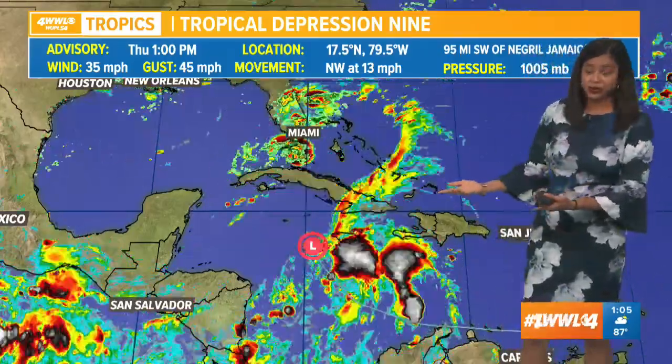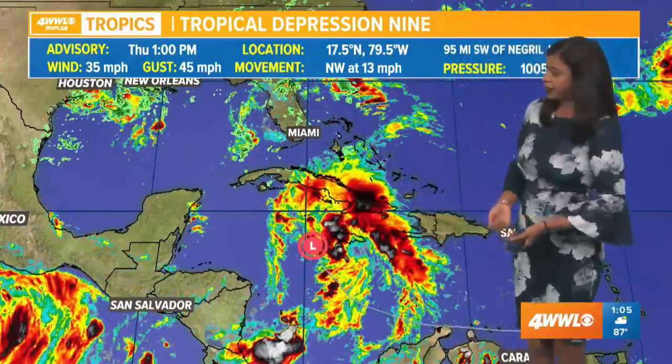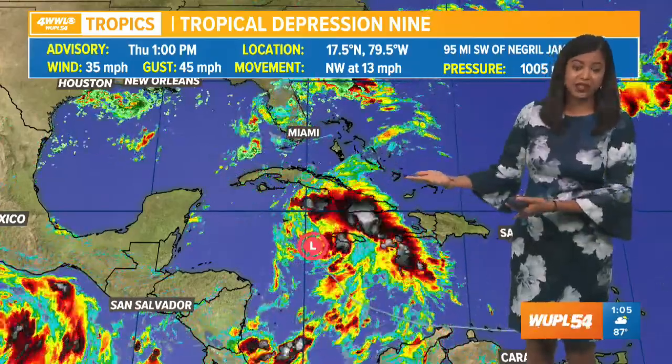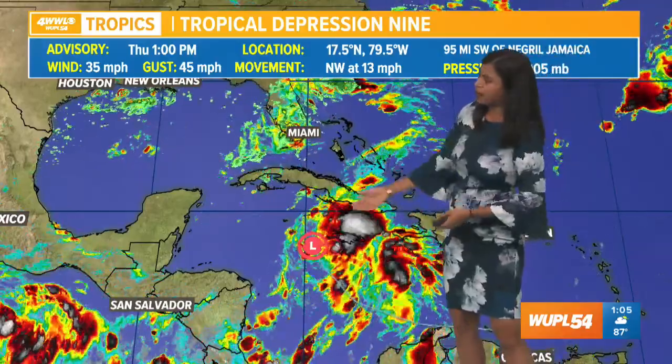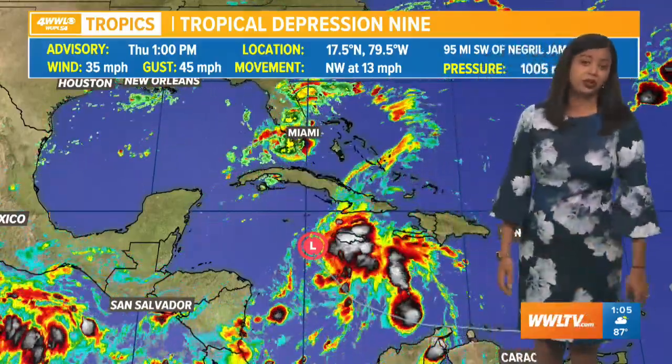We have found the center of the storm here, but you can see as we pull up the enhanced satellite imagery, you'll find most of the heavy rain bands north and east of the system, which is expected, but it's trying to wrap around here, so further organization is expected through today, tomorrow, and also into the weekend.